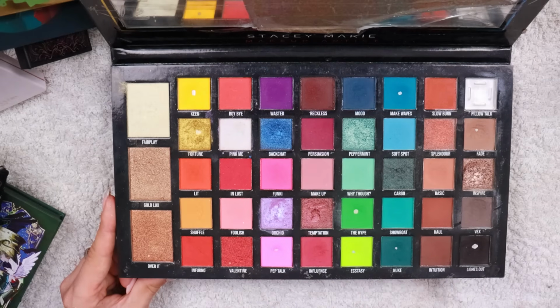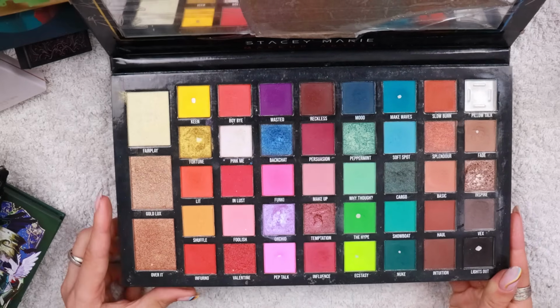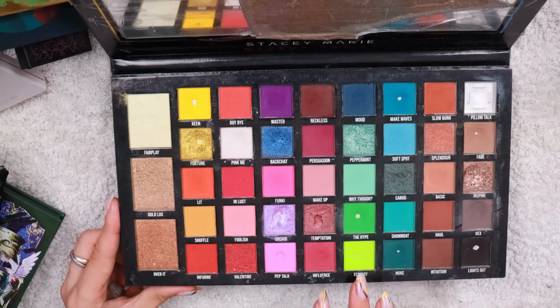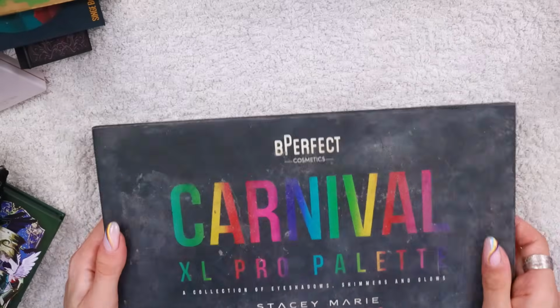You can see all the pans. A lot of these pans were hit outside of Project Pans. I definitely stuck to this end of the palette, these grungy blue and green tones. But I love it. I definitely want to do a video reviving my old favorites because that could be cute. Let me know if you want to see that.